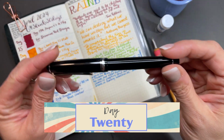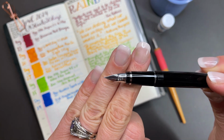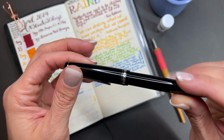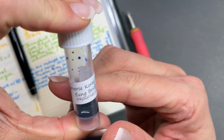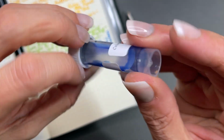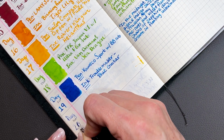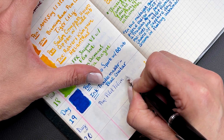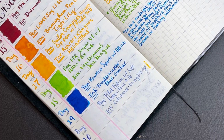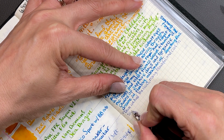On the opposite end of the spectrum, we have my Pilot Falcon with a soft, extra fine nib. Again, my nemesis. And for the ink, we have Colorverse Eung Bridge, which is also my nemesis. So I double did myself dirty here because I have a hard time writing with this pen because it's an extra fine and that's not my preference. And this Colorverse ink is a beautiful color, but it just is a brat. It has given me so many problems with feathering and bleed through.